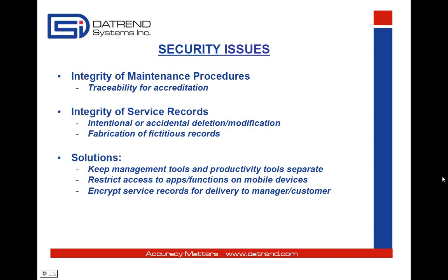Security issues in computer-assisted maintenance revolve around traceability of procedures and records for accreditation and around data integrity. CMS regulation requires AEM procedures to be strictly followed. Once a maintenance procedure has been set by a designated person or a group, subsequent changes by unidentified persons can't be allowed, regardless of whether those changes are made by marking up paper documents or by editing a procedure with a word processor on a computer.